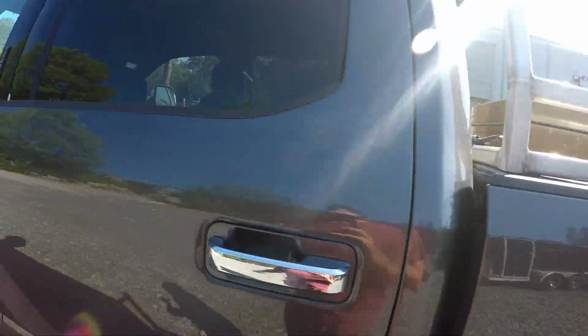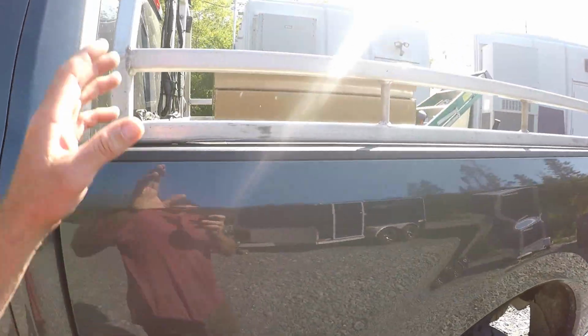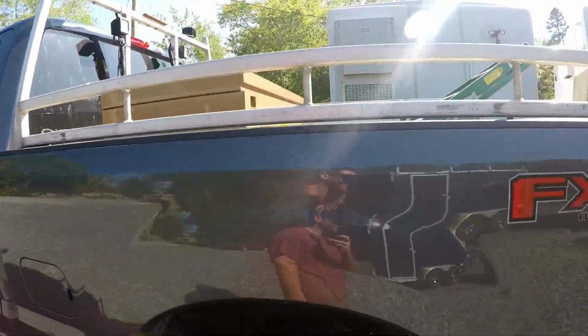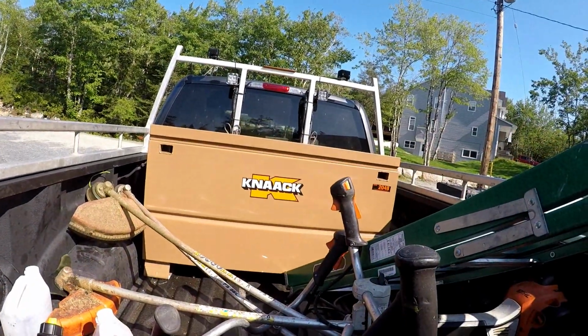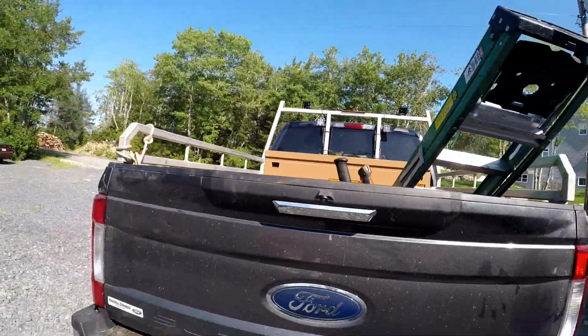They got her locked up, so that's good. But just purchased this today. Actually, we just popped this on. Every real true work truck should have that. It was long overdue. There's the brand and there's the model number 2048. I'll do a little review on that later on.